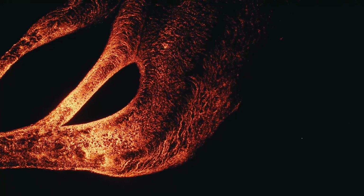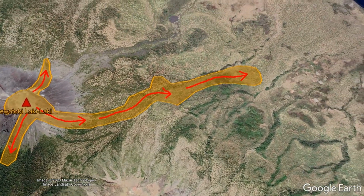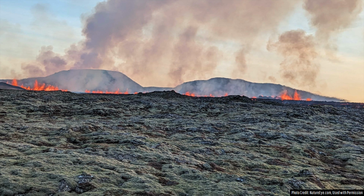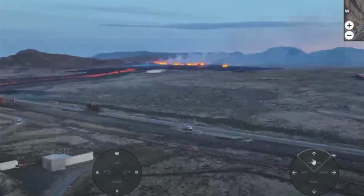However, there are a few problems. Namely, the situation at Lewotobi is far different than it was as lava flows approached Grindavik on January 14th. While lava barriers were effective during the Reykjanes volcano eruption, we cannot necessarily expect the same success here.